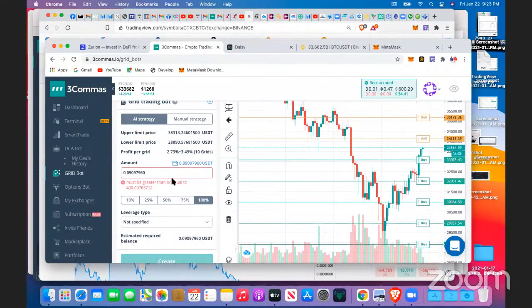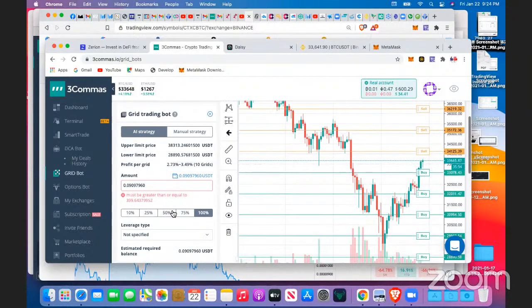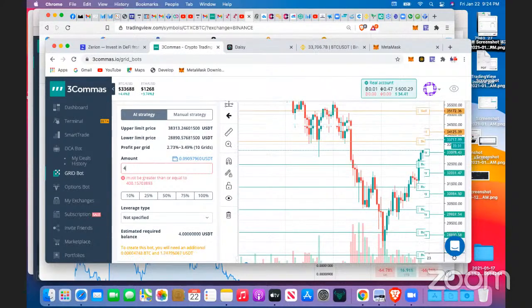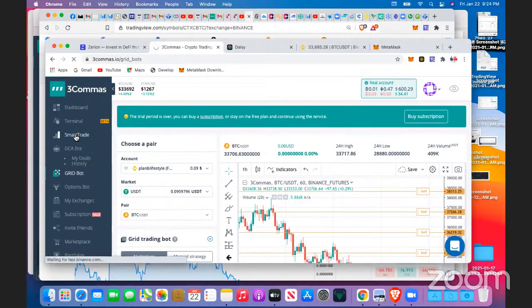All right. Now it said the minimum I should have, BTC USDT, to use the AI, the minimum I should have must be greater than or equal to $399. So you can now see that I cannot use this for the grid. Now let me go for smart trade.